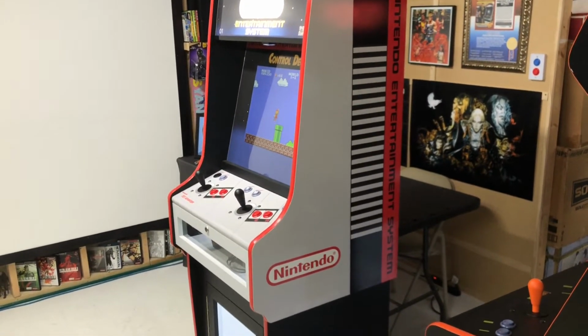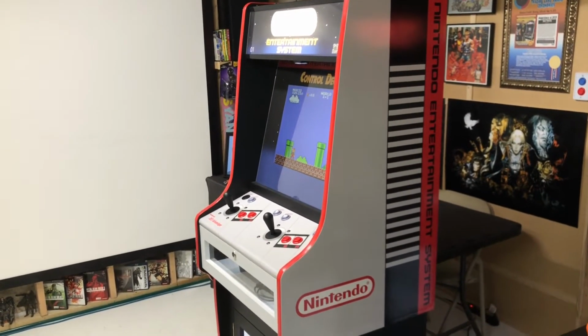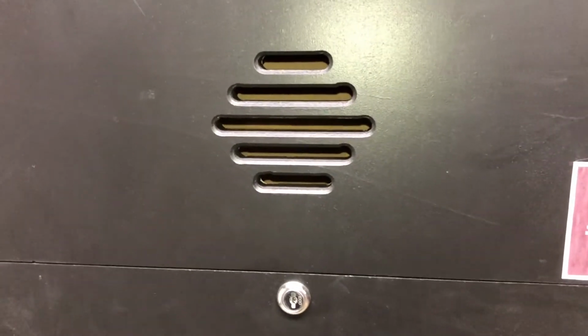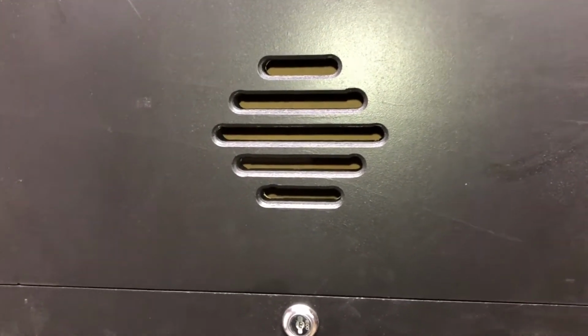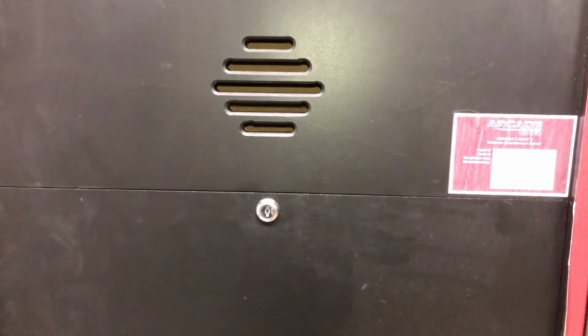Then we'll take a look at the back of the cab so you can see what's going on the inside and how it's powered. FYI, we put a little fan vent up here that's the perfect size for a computer fan. You can put a little USB fan in there if you want to. We've never really felt like it was necessary. These things don't get very hot. It's an LCD screen in there, not CRT or anything. The system doesn't generate that much heat.